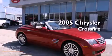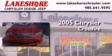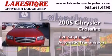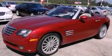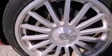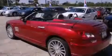This is a 2005 Chrysler Crossfire. It has a 3.2-liter six-cylinder engine and an automatic transmission. Its top features include heated seats, a low tire pressure indicator, alloy wheels, and traction control and stability control systems.